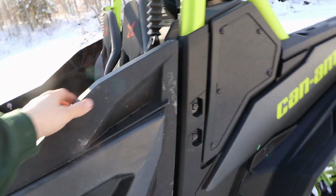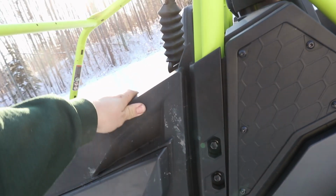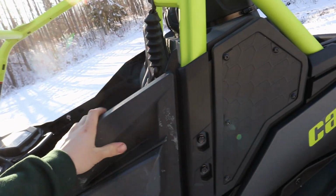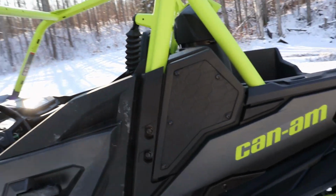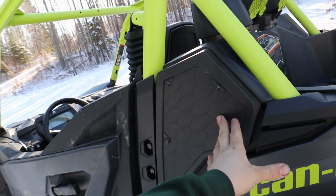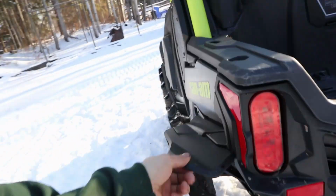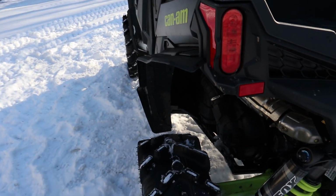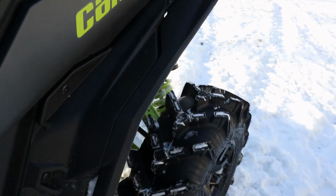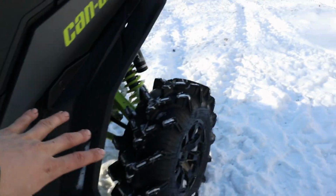Doors open, close really nice, and they're nice and tight. This one could be adjusted just a little bit more, but it opens, closes really nice, so you don't want to go overly tight. This is not actually a vent, even though it looks like a vent. It's hard plastic. The back, you got your super wide Fender Flares. I'll just show a profile of that rear tire. Only a little bit shows on the back.